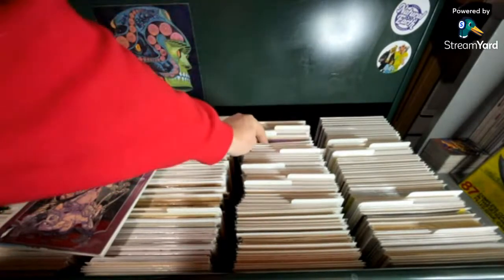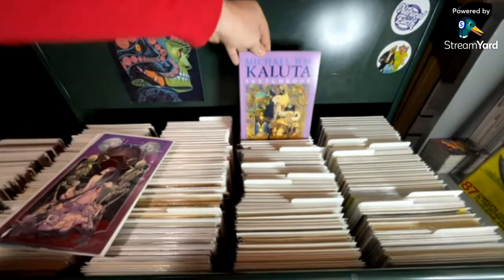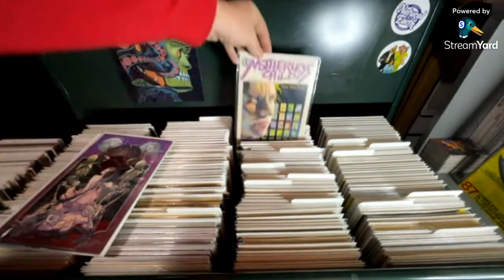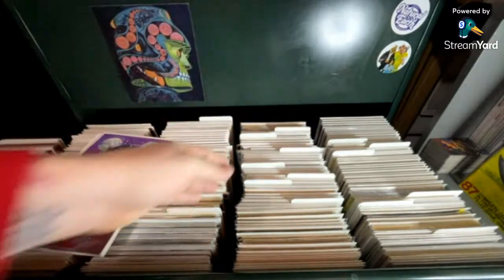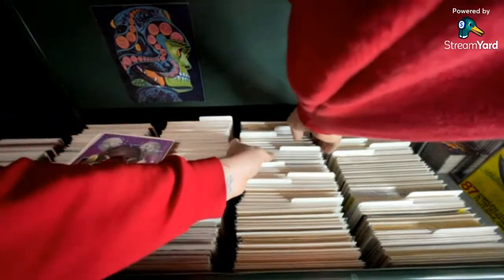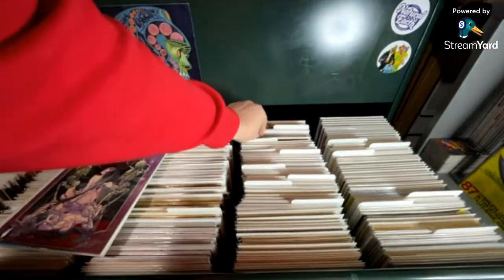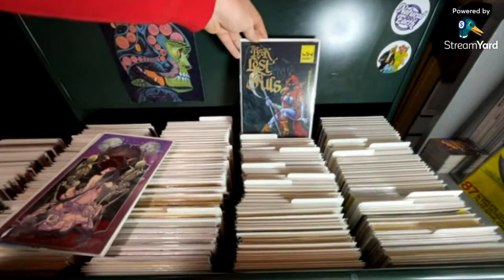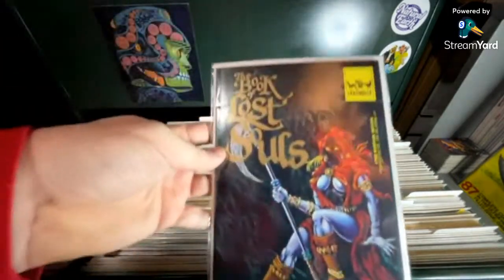Kings in Disguise, the only issue I have there. The Kaluta sketchbook that Kitchen Sink put out. Motherless Child, Kitchen Sink. I got a bunch of Kitchen Sink in the undergrounds as well, so I wonder if I find a spot for those in there. I probably won't. Lead Belly, the Book of Lost Souls. Pretty great cover. Bring that one close too.